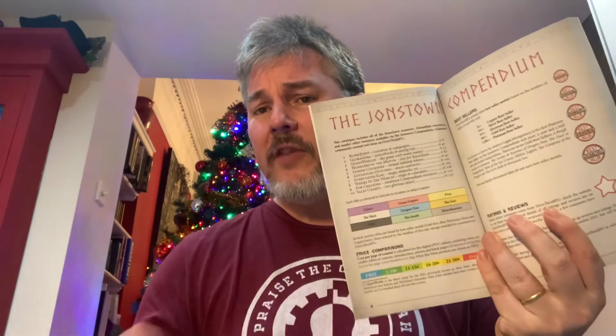So that's it, the Jonstown Compendium Catalogue. It's pretty cheap. I think it's $7.50 in print or $2.50 as a PDF. Unlike the index, this one is not going to be updated regularly. My plan is to come up with an updatable format to run through 2022 of new releases, and then a 2022 catalogue at the end of the year, bringing everything together, because quite frankly, the old index was getting a little bit unwieldy to maintain.